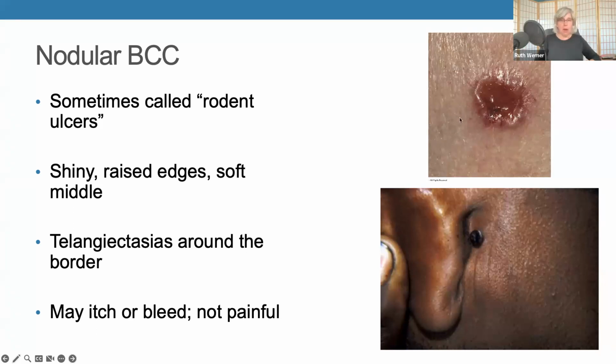The picture on the bottom is a really important one because this is a nodular basal cell carcinoma behind the ear of a Black man. And it doesn't look like the other basal cell carcinomas we've seen. And one of the big issues about skin cancer, and I will probably be beating this drum a lot today, is that people of color are under-addressed.